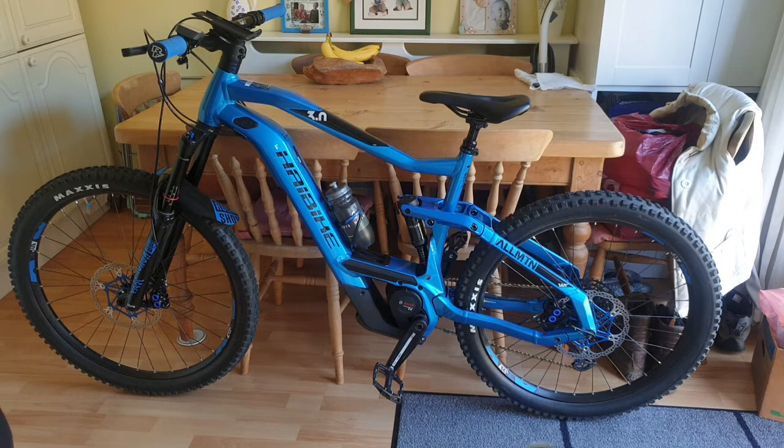I did put Hope 220 discs on, again for no real reason other than I just like the look of them, if I'm honest with you. The Magura discs that are on now work. They do work really well. The Magura 200s that the bike's supplied with feel plenty strong enough, I've got to say, but to me they seem really noisy, and that's part of the reason why I went to the Hopes.